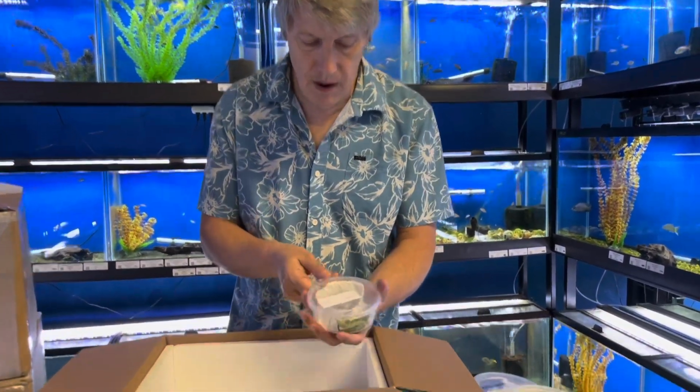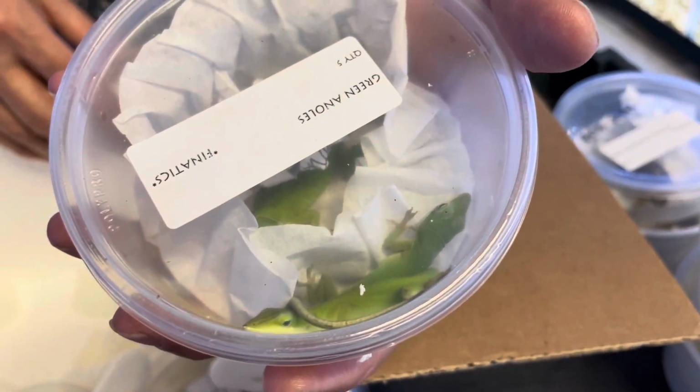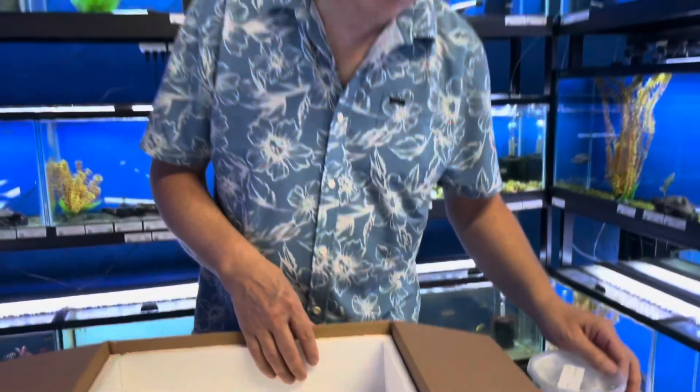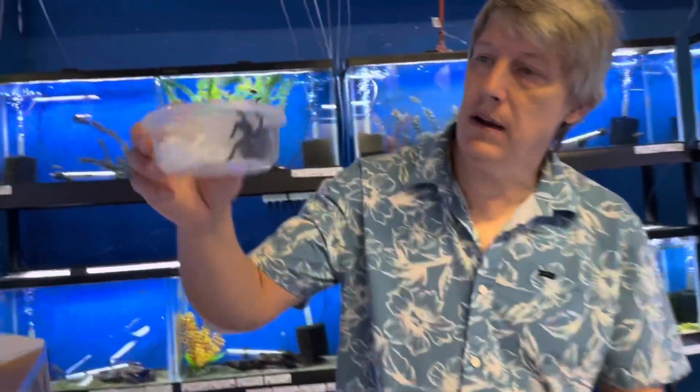Here are some green anoles. Got to have green anoles, and we haven't had any for like 6 months. So here we go. Got green anoles to go with our brown anoles. Got a neotropical anole, and we got a Cuban false medallion back there too, which is also an anole.